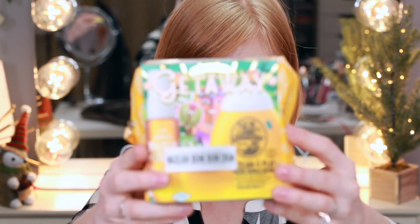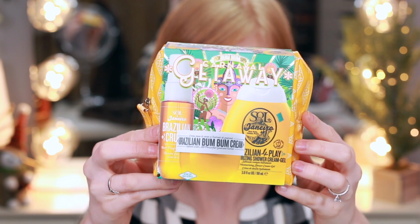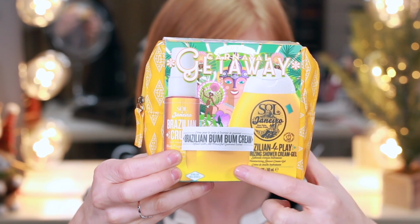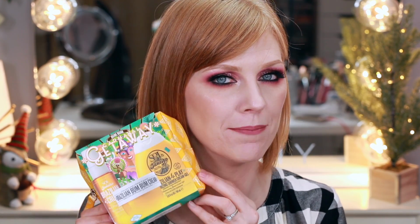So next this is the Sol de Janeiro Bum Bum Carnaval Getaway set for $25 from Sephora. This comes with a 90 ml Brazilian Foreplay Moisturizing Shower Cream Gel, a 50 ml Brazilian Bum Bum Cream, and a 30 ml Brazilian Crush Hair and Body Fragrance Mist. Have you smelled this? It is heaven in a bottle.